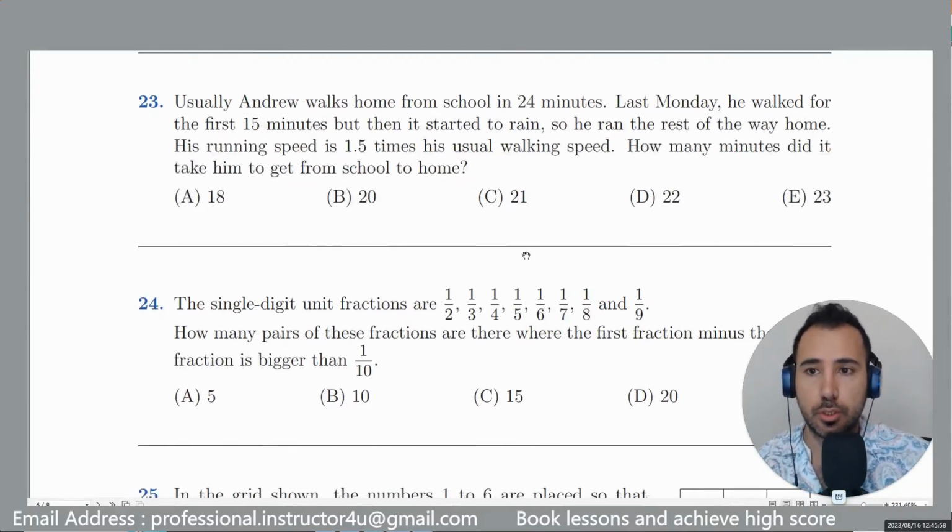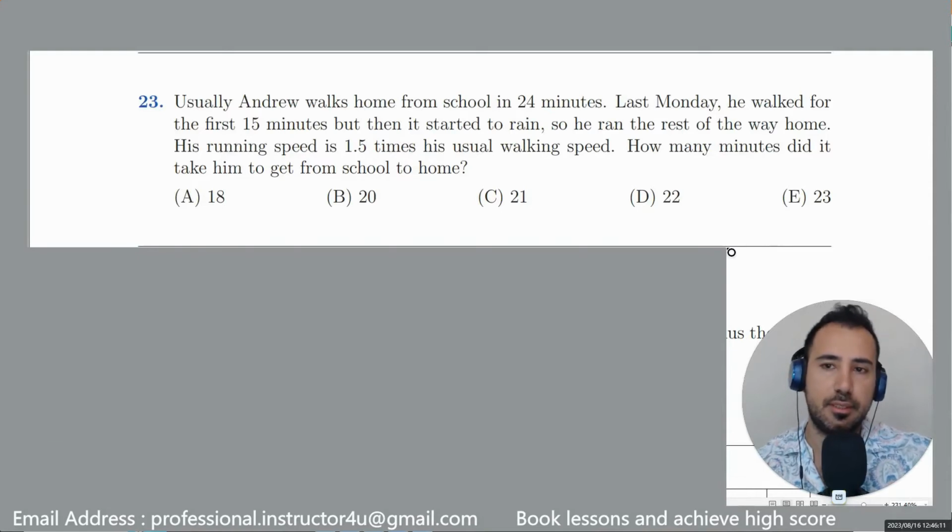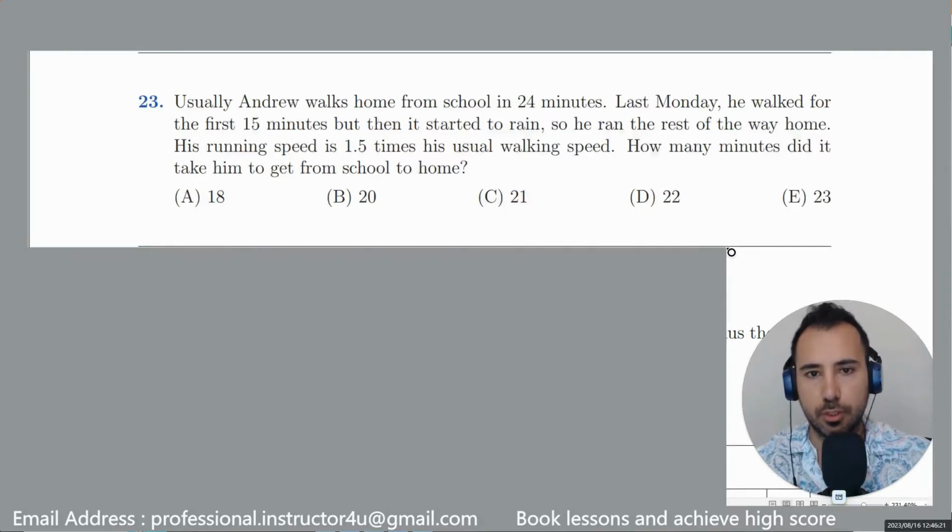So, usually Andrew walks home from school in 24 minutes. He walks for the first 15 minutes, but then it started to rain, so he ran the rest of the way home. His running speed is 1.5 times his usual walking speed. How many minutes did it take him to get from school to home?